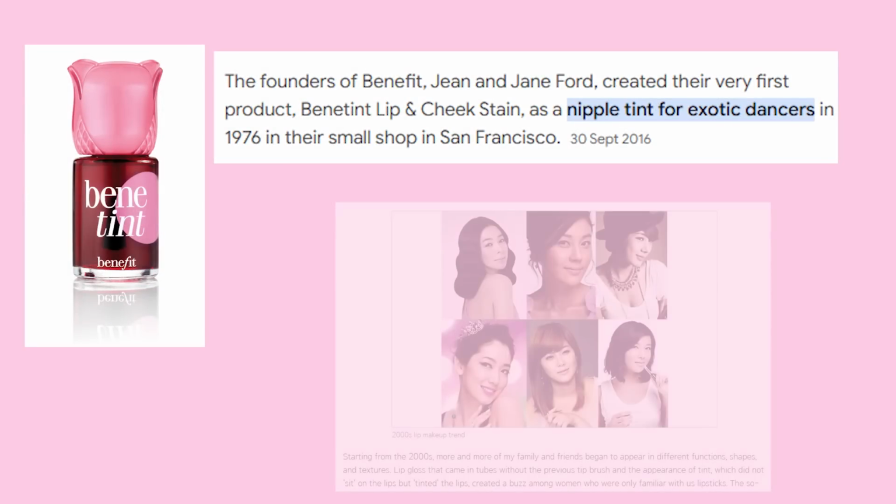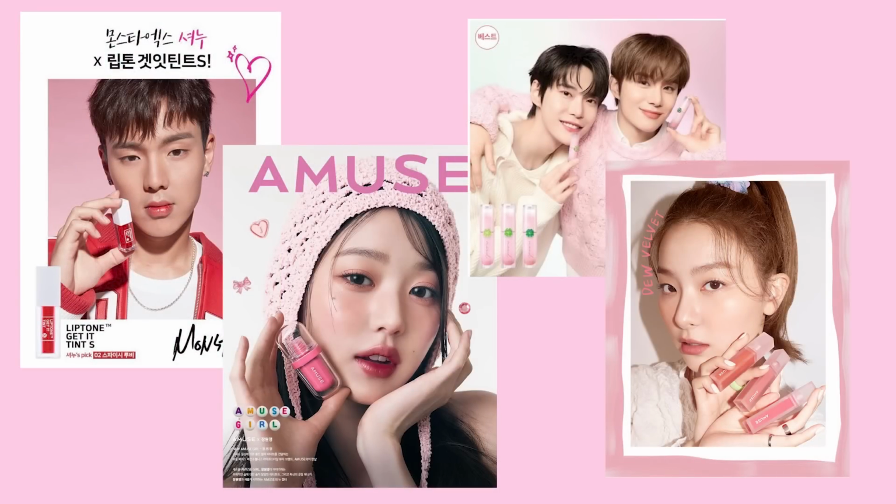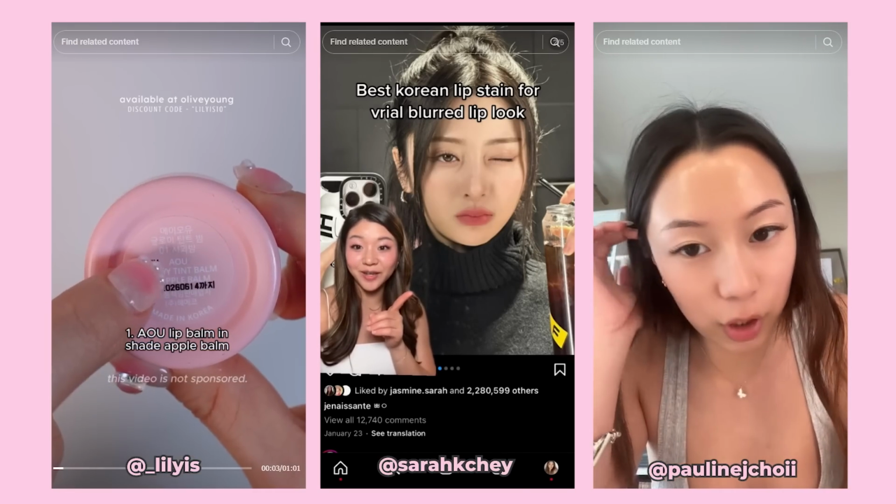Lip tints are a makeup product that have really grown in popularity, and I personally own more than a handful. Or two. Lip tints have been around for many years in many different markets, but I do think that Korean beauty brands were the ones to really popularize the modern lip tint formula that we think of today. With official K-pop idol endorsements and thousands of viral videos, each telling us that this is the dewiest, most long-lasting, prettiest one. But I'm gonna ask a question that I feel like a lot of us wanna know.